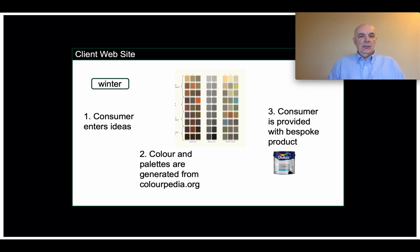Now, what can we do with it? I want to just give two examples of applications. There are many applications, but I'm just going to give two in the short time I've got. So a consumer could go into a DIY store where there's a point of sale paint system, and instead of flicking through the colour charts, they enter a word or two into a piece of software, or maybe on their tablet. Maybe they say, I want my room to feel serene or peaceful, or in this case, I want it to feel like winter. And our system generates colour palettes that correspond to those words.